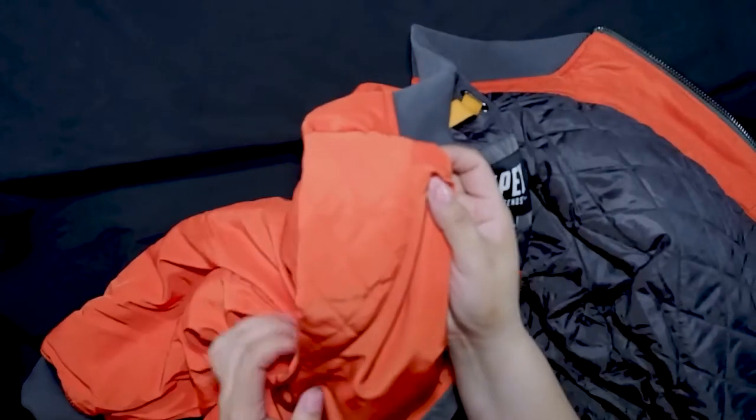Again, if my camera would focus. Focus, focus, focus. Come on. You can do it. I believe in you. Come on. It's like so much color. I can't even. There we go.